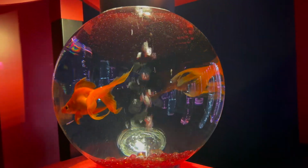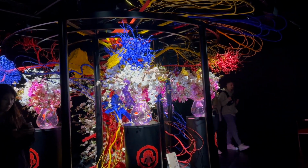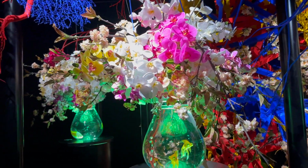This exhibit will take you about 30 minutes to go through if you're just taking your time and relaxing and enjoying the ambiance around you. I mean, how can you not? Look how gorgeous this is.